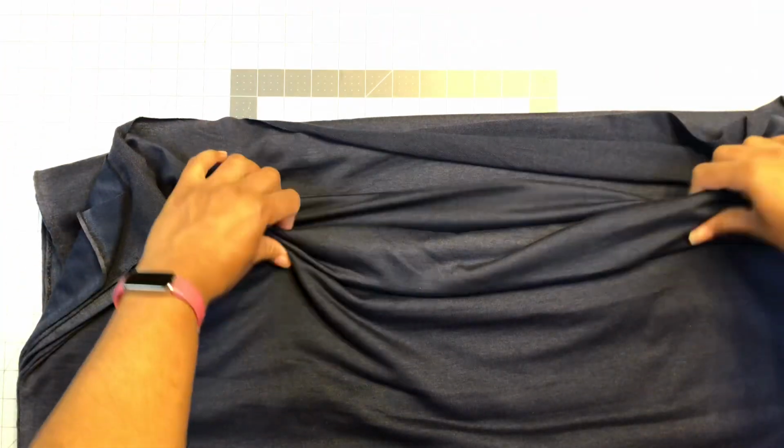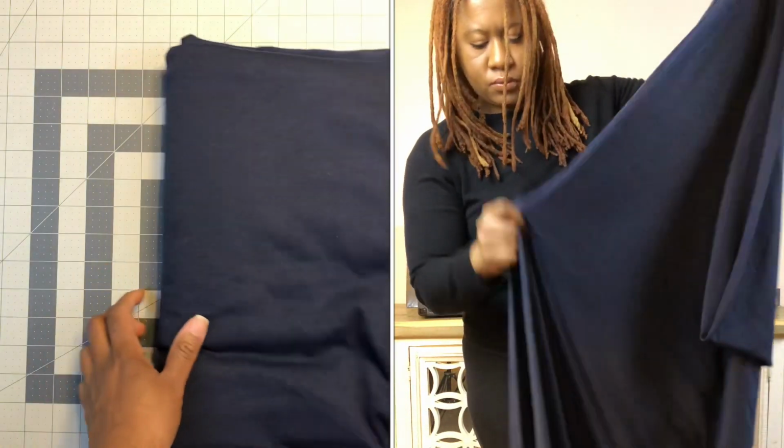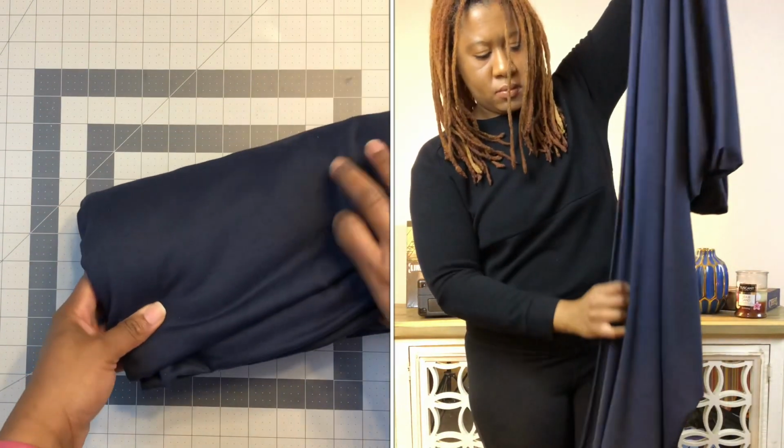And with the cardigan, not only will I be wearing it together with the tank top as a set, I'll also be using that cardigan to go over dresses as a layering piece. And this particular shade of navy works really well in my wardrobe, so it's a nice alternative to black as one of my neutrals.